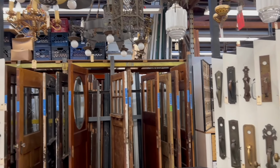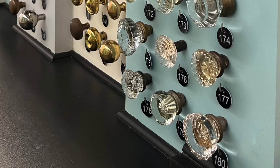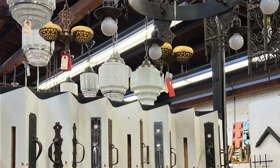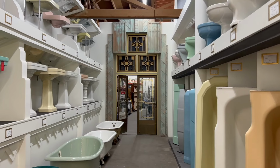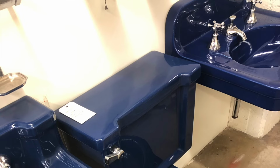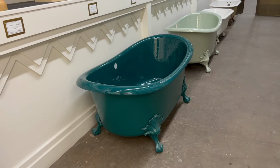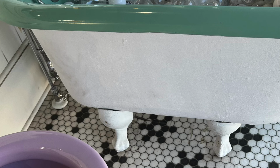Walking through the shop, you'll find meticulously organized displays of door handles, cabinet knobs, hinges, each carrying a little bit of history. The bathroom fixture section is a time capsule of design, showcasing beautifully preserved sinks, tubs, and toilets, many in vibrant mid-20th century colors you just don't see anymore.